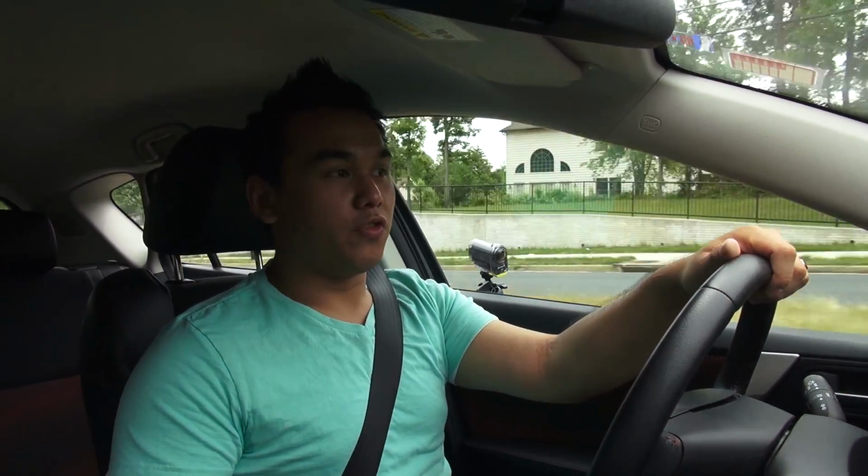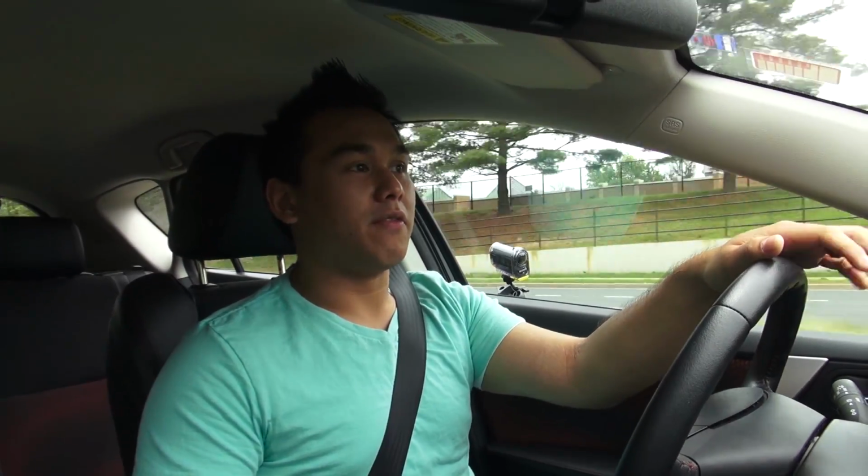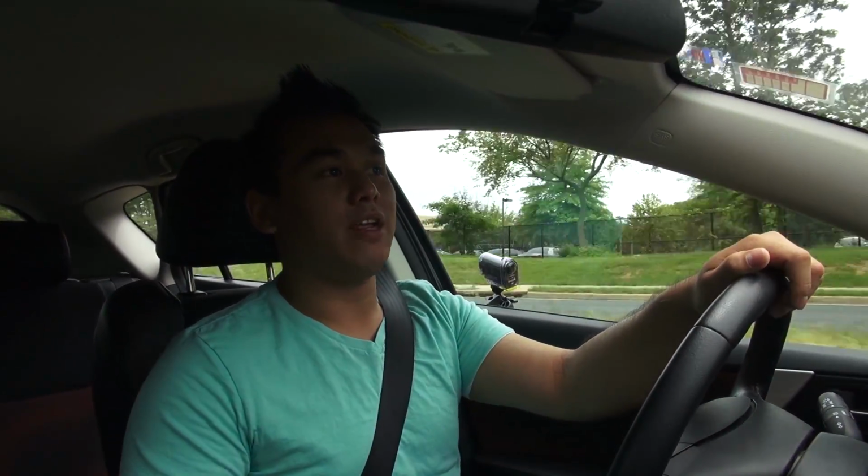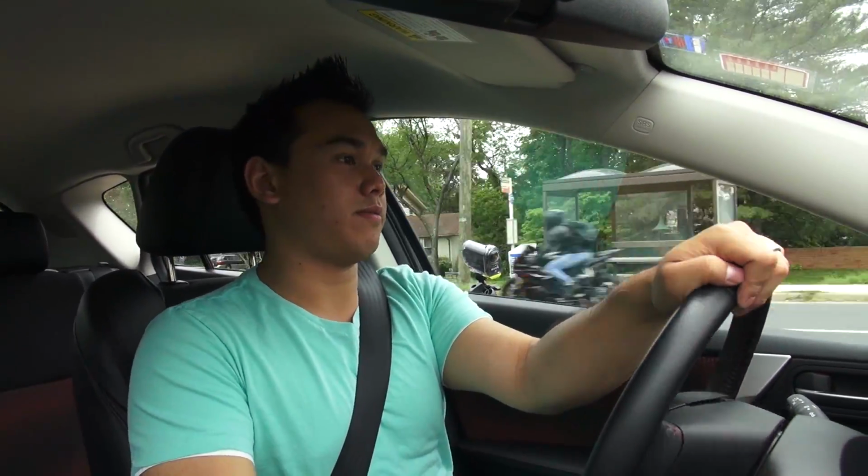As soon as you plant your foot, that torque steer will yank the steering wheel out of your hands, and I gotta tell you, it's definitely worse than that first generation that I drove, and definitely worse than the Focus ST. I mean, 280 foot-pounds of torque is just unbelievable, especially when it's going to the front wheels. You're gonna have a lot of wheel hop and a lot of torque steer, so be prepared for that.